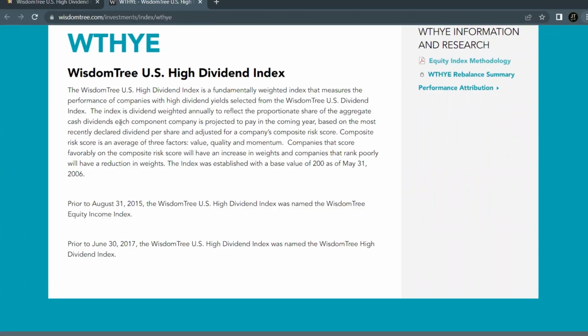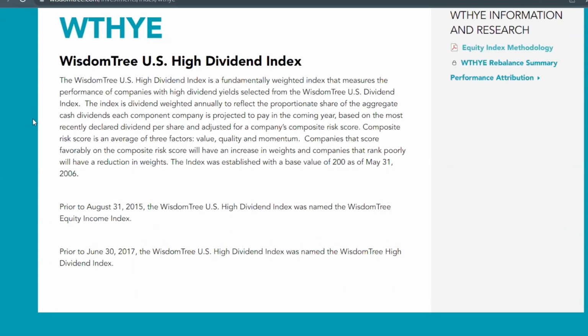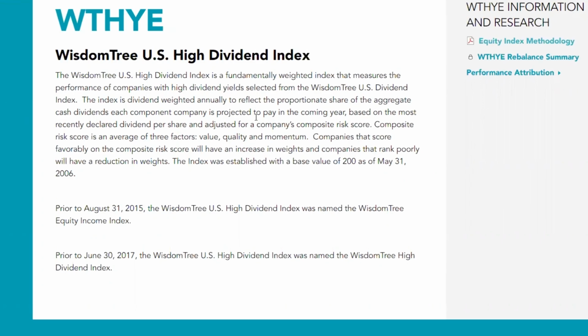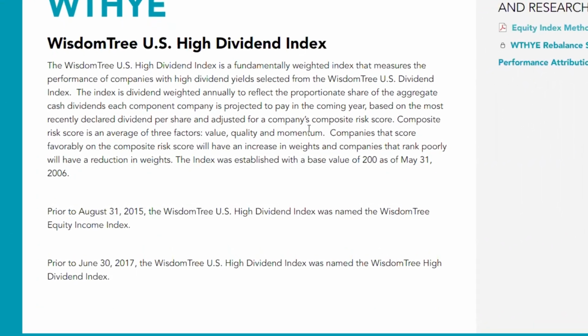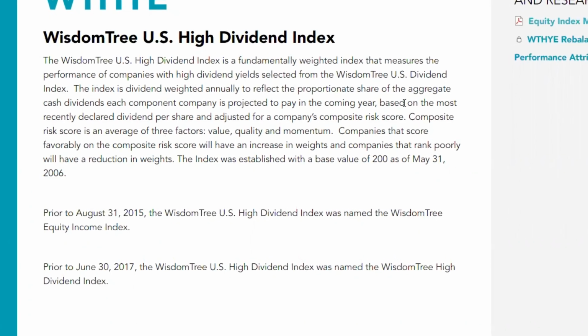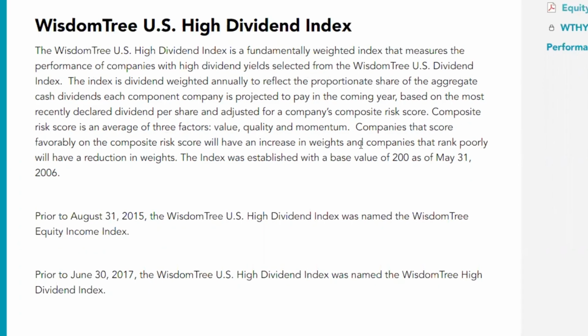This tracks a fundamentally weighted index that measures the performance of high dividend-paying companies in the U.S. The index is dividend weighted annually to reflect the proportionate share of the aggregate cash dividends each component company is projected to pay in the coming year based on the most recently declared dividend and their adjusted composite risk score. That risk score is an average of 3 factors, including value, quality, and momentum.